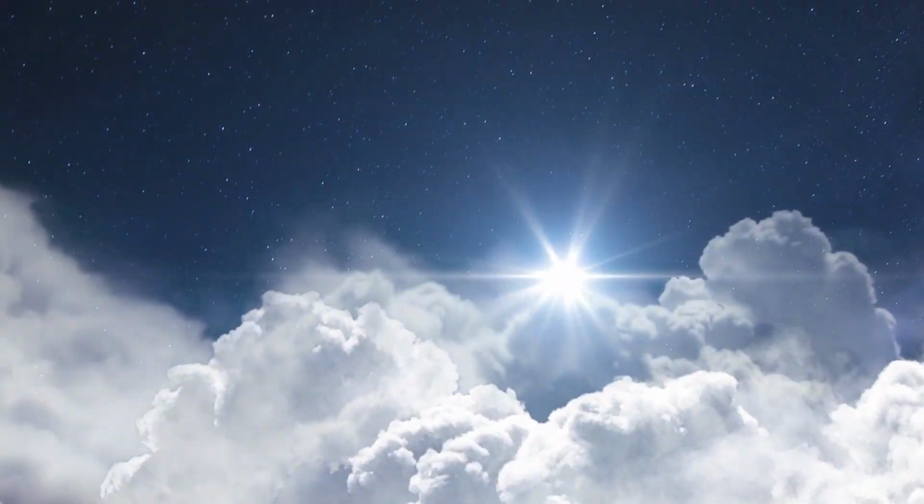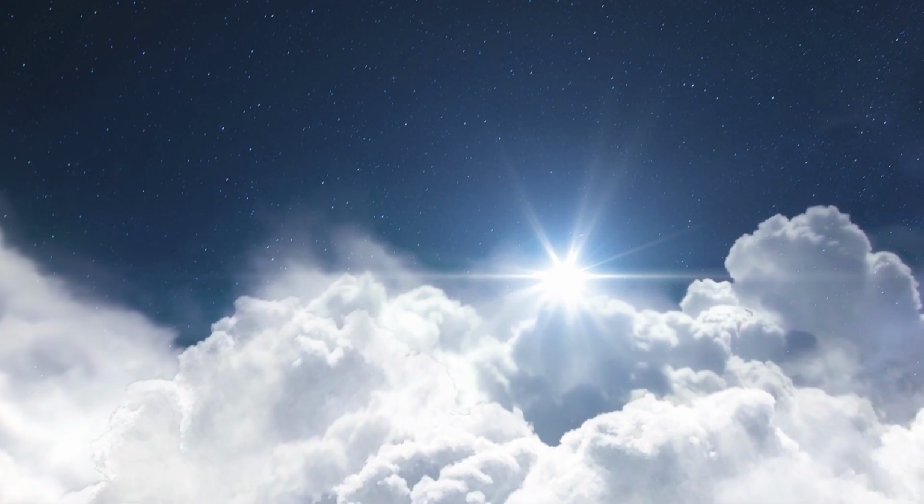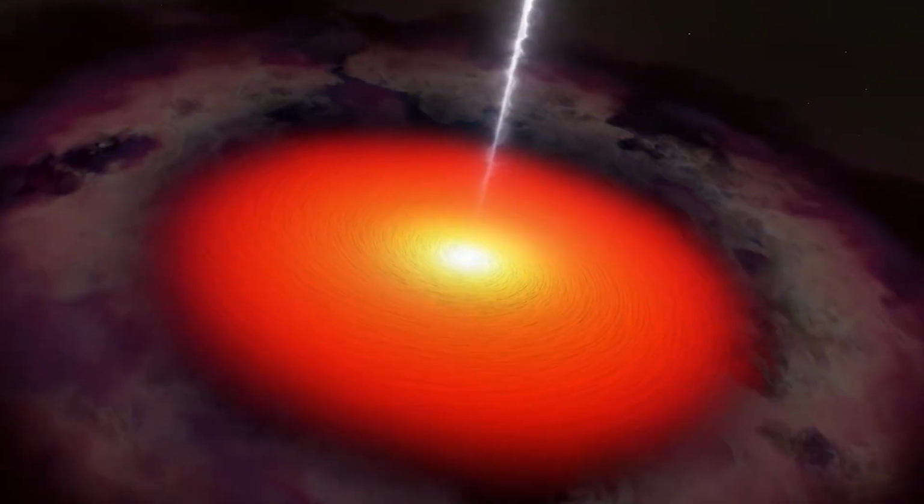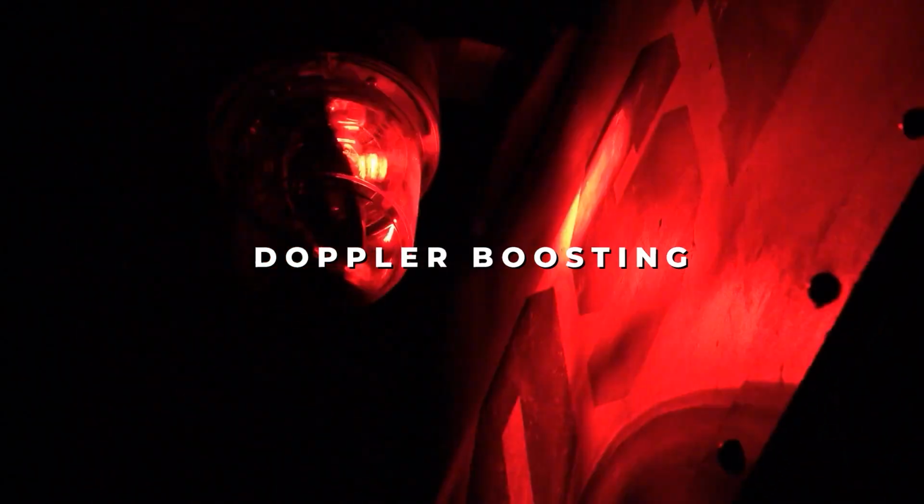How is it possible for something so far away to be so bright in our sky? According to the team, it's possible that the black hole's jet is pointing directly at Earth, which would make the signal appear brighter than it would if the jet were pointing in the other way. Doppler boosting is the effect that sounds like a passing siren amplified.